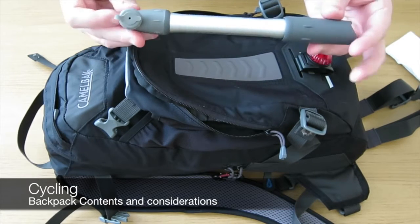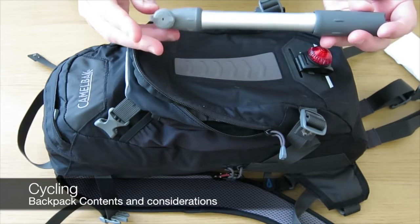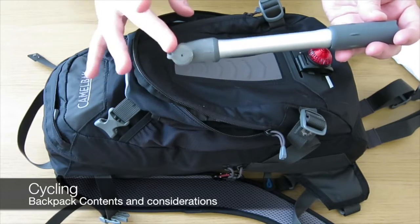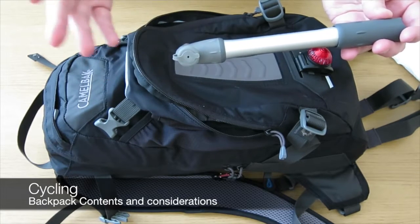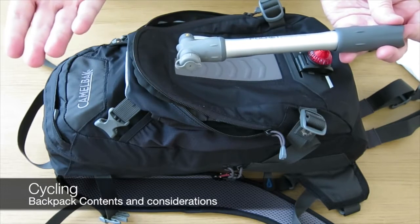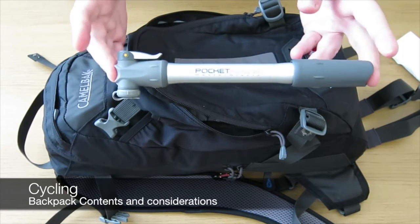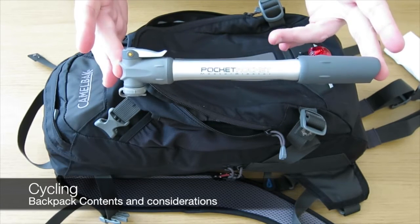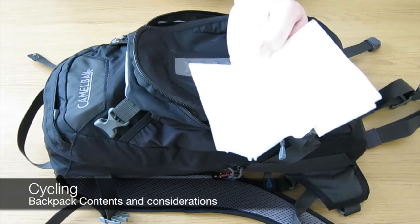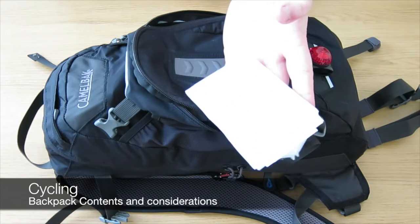and a cycle pump, and it has many different configurations so that it's set up for my tyres and the valve that's on my tyres, but you can configure the head here to fit just about any type of valve. So if I come across someone who's got a flat tyre but they have a different valve to me, then I can configure this to work on their valves. And then I just have a plastic bag in case I want to just pick some wild fruit and then bring it home with me.